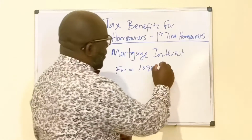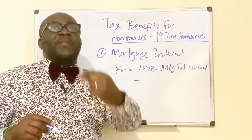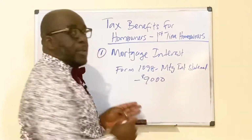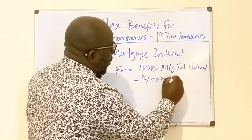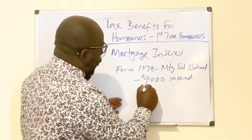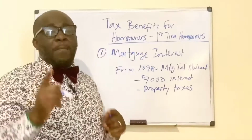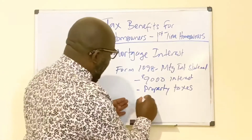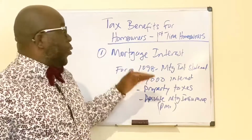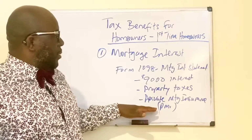mortgage interest statement. In that statement, it will have the amount of mortgage interest you paid for the entire year. So in our case here, it will be $9,000. That's for interest. It will also have the amount paid for property taxes, which I will talk about later. It will also have amounts paid for private mortgage insurance, called PMI. The full amount you pay for your mortgage interest in that year is actually tax deductible.